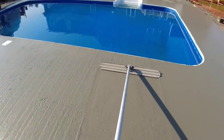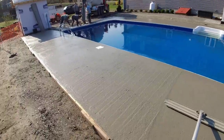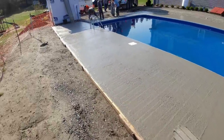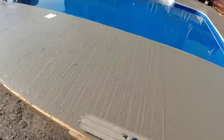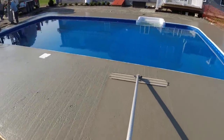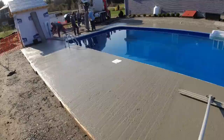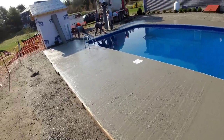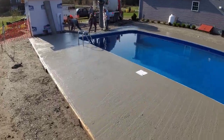$150 for an extra yard of concrete isn't really that much in the whole scheme of things when you look at doing a really good job for the customer. Running a yard short here, or a half yard short, having to wait for a balance, if you can even get one. And it's just gonna mess up that one little area. It's not gonna look the same.